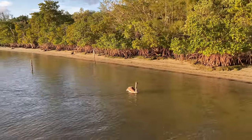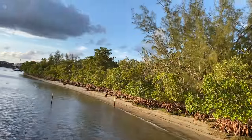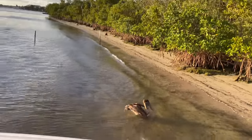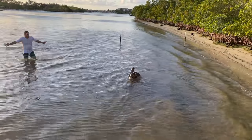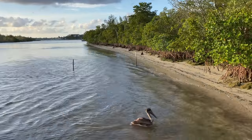Inch forward. Hold on. Push it up there farther. Go farther forward. You can beach it. Go right up in there. Right now. Jump off there.